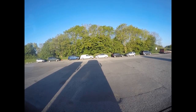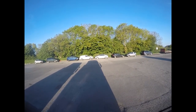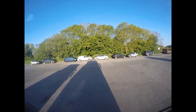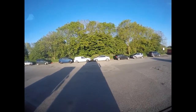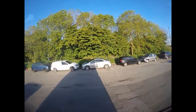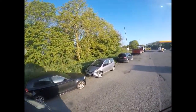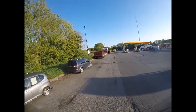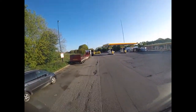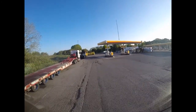Hello? Well, that's me leaving on a gear. This is me leaving Membry Services. A bloke parked right on my ass. Well, he's parked to my left there. There's nobody else in here. He had to park next to me. I had about an hour. Had an hour's kip.